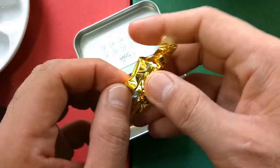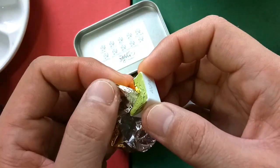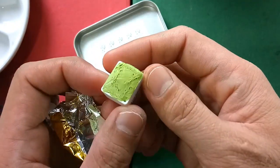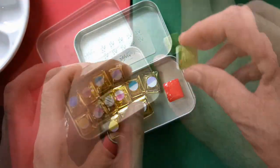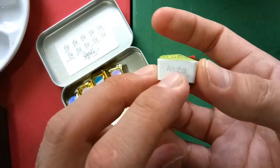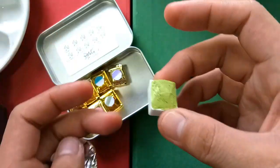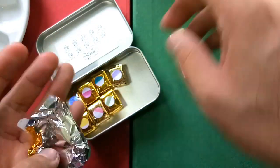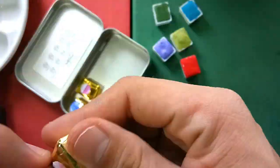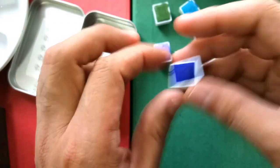They're like candies. They're like sweets. And this is the avocado. It looks so yummy. And it also has a magnet, and she also put the name here. That's also a good thing because you won't need to figure it out later. But this one smells good.